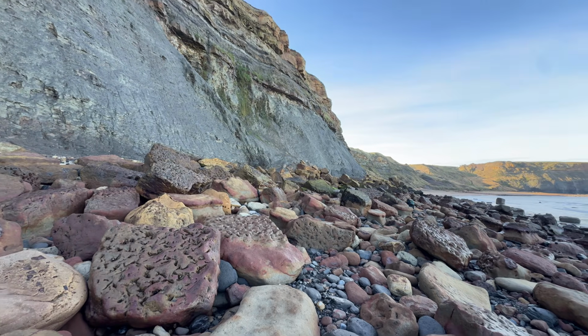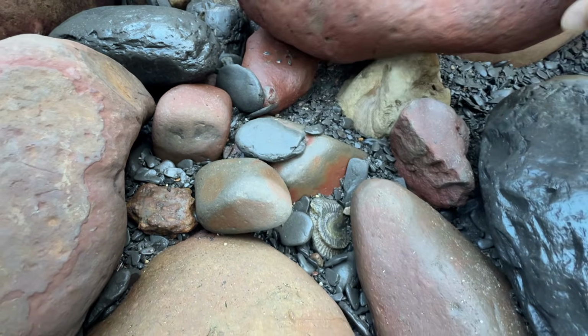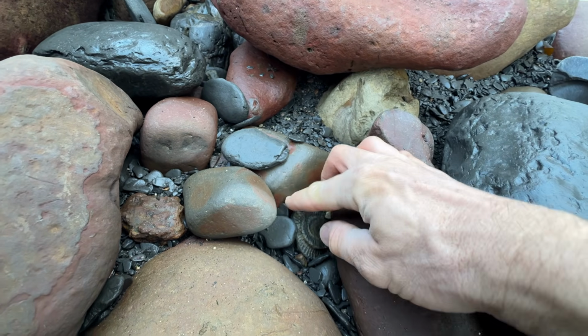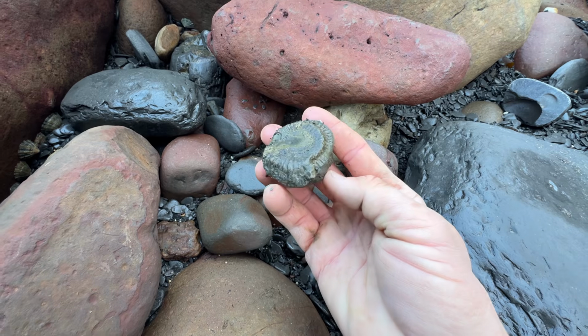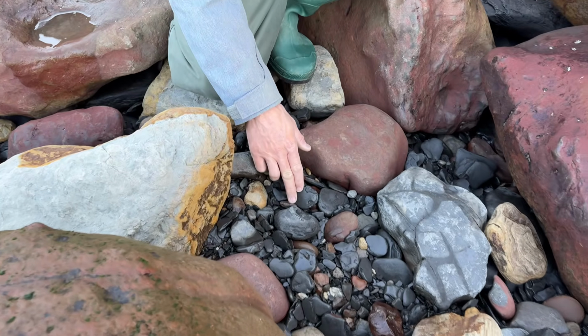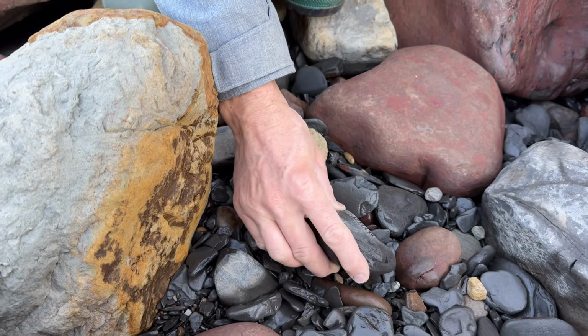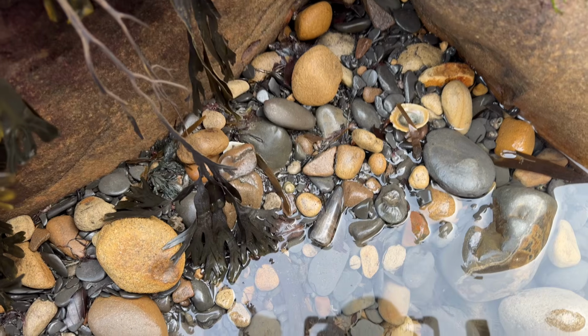I can never get over seeing the cliffs, and we started spotting ammonites right away when we set foot on the beach. So lots of them at this site are hiding underneath boulders, so we spent a little bit more time kind of crawling around these furniture and car-sized hunks of sandstone and shale.